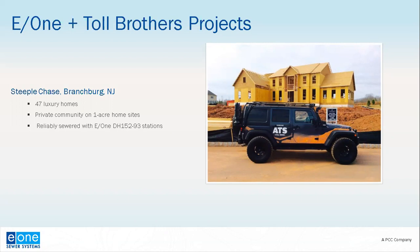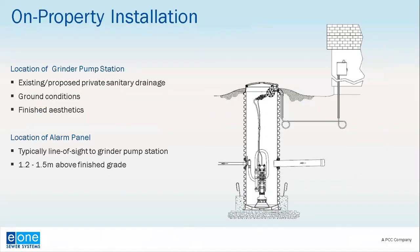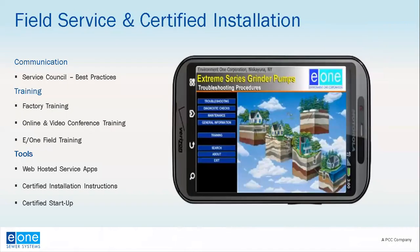But again, from talking to the project manager on this project, from a speed to market standpoint, they were able to get a lot of these houses up very quickly by using E1 ATS due to the fact that it's minimally invasive and it's so easy to install that force main. They weren't spending a lot of time, really weeks and months, with massive excavation efforts that would have been associated with gravity. So very successful E1 Toll Brothers project. We talked a little bit about what it looks like installed, but again, it's a product that's going to be largely invisible to the homeowner, and we do put a lot of emphasis on making sure that it's installed properly, which leads me to our certified installation program.